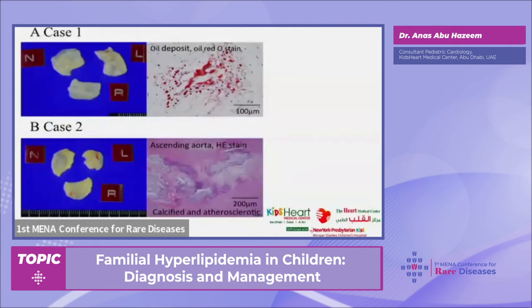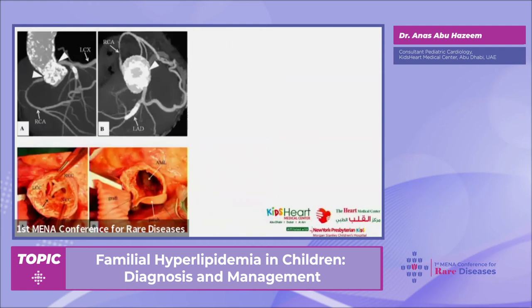And this is the pathology of those patients showing the calcium deposits and the lipid deposits. There you can see all the deposits with the red stain. You can see calcification and atherosclerosis. And this is a view from the surgeon. You can see how rough the surface is. It's all like calcium and lipid calcification.